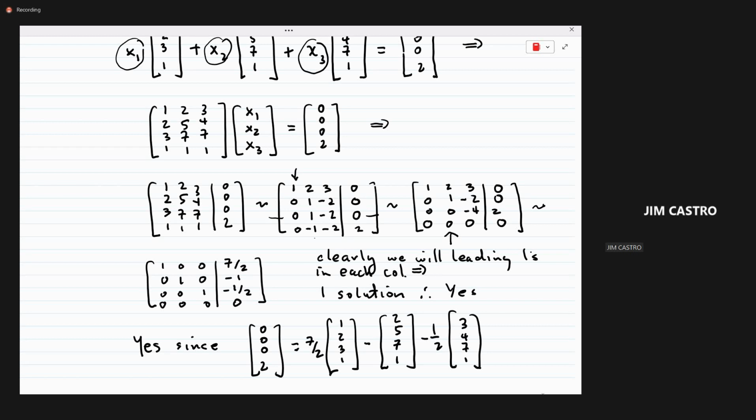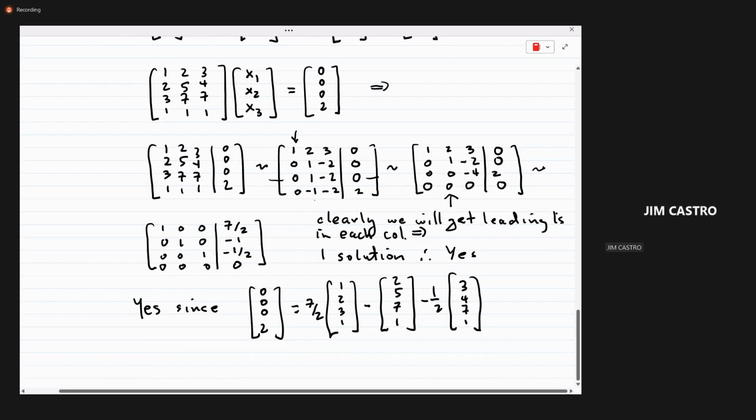But in order for that explanation to make sense to you, you have to see the equivalence between finding the scalars to create the linear combination and putting that corresponding matrix in reduced row echelon form. Okay, moving on.